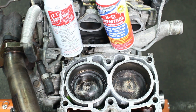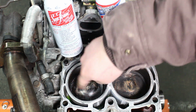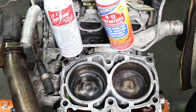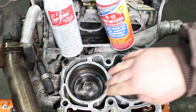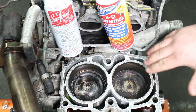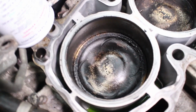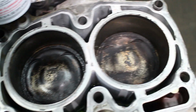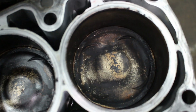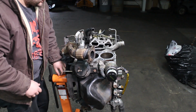Alright, I think that result is pretty clear. To me, it looks like the B12 loosened up way more carbon, and there's still oil blowing around in there. The Seafoam got it a little bit cleaner, but I think the B12 did a lot better. I'll see if I can get more shots to make it more prominent. There's definitely way more carbon still on the Seafoam piston than the B12. Way more carbon. Well, I would say that was definitely a result.